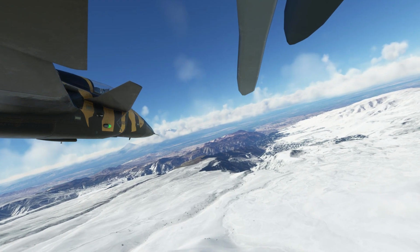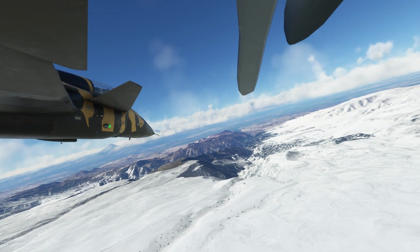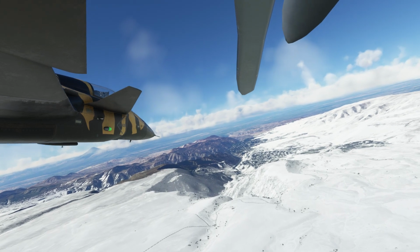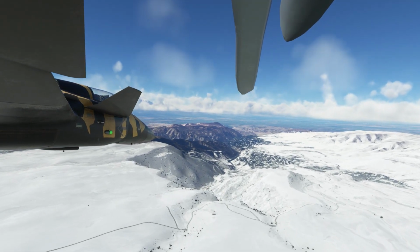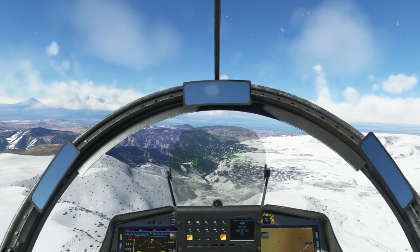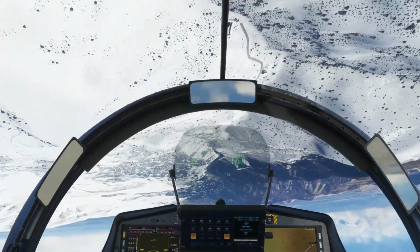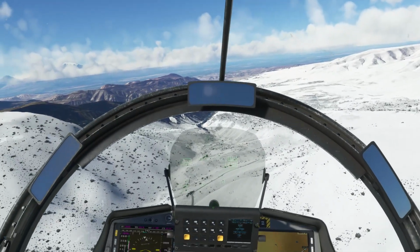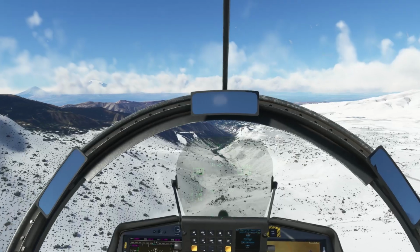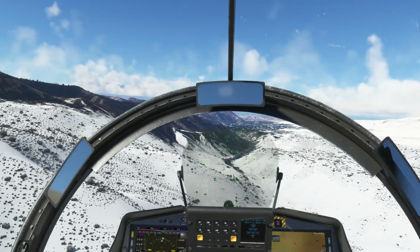Cool. Now we're going to scream down this gorge. You get to the reservoir at the end, Ararat reservoir, and then we turn right back across Yerevan. Very cool. Right, let's get ready for our canyon run. Let's crank it up. Shake off the cobwebs. Feels good. About 800 gallons left.